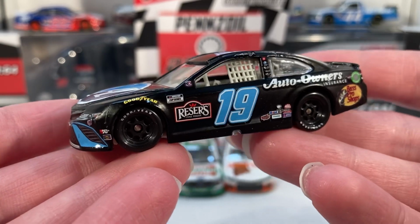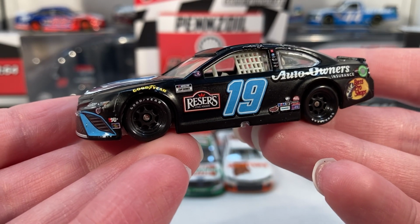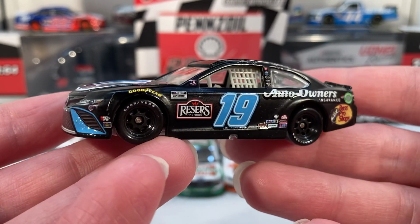Of course he won in this. Both times he's run really lame Auto Owners fake throwbacks, he's won in them. So maybe that's good luck for him, I don't know. But this was like, no.